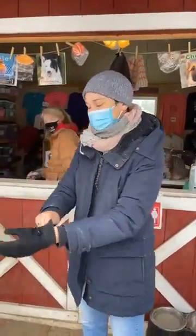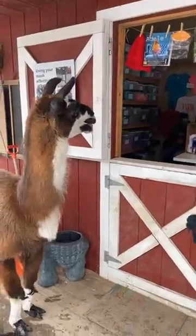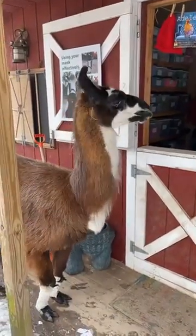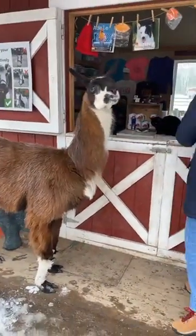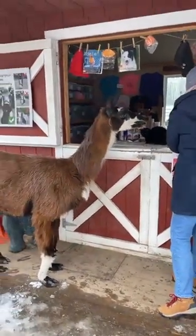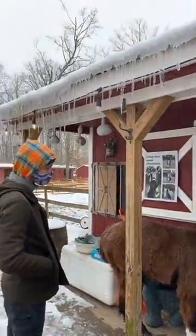Sorry. I got another mess. He's a very sloppy kisser, Lorenzo. So he's the llama that loves people. He is 18 or 19 years old, not in the best of health, but doing okay. He loves apples and carrots and bananas especially. So yeah, if you want to give him a kiss, you just have to hold it behind your back, lean in.